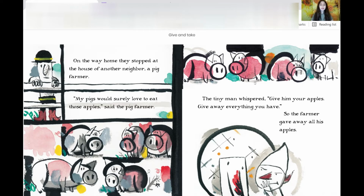The tiny man whispered, "Give him your apples! Give away everything you have!" So the farmer gave away all his apples. Okay, here we see Give whispering into the farmer's ear, telling him to give away all of his stuff.